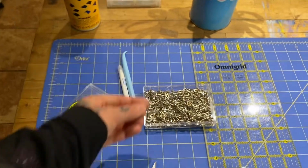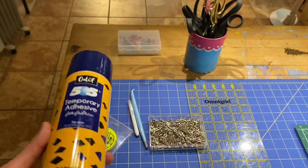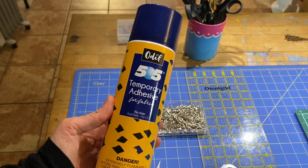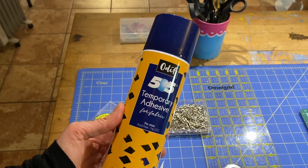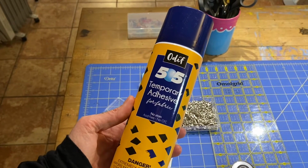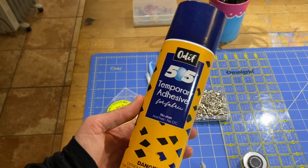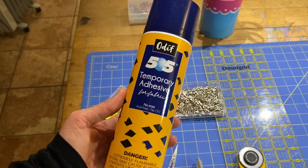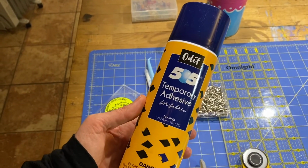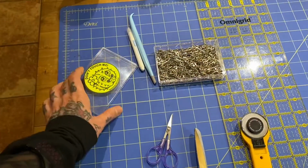So these are really cool if you want to do pin basting, and I used to do pin basting all the time. And then Krista Quilts on Instagram posted her technique for using this temporary spray adhesive for basting her quilts together, and I switched over to her method. It's amazing. You know, spray glue is not the greatest for the environment or for you to breathe even, but man, it made such a difference in my basting. So that's what I use now.